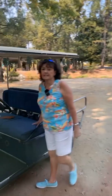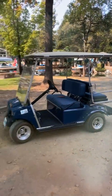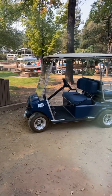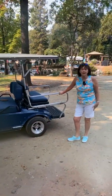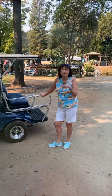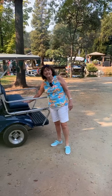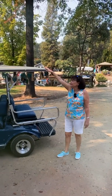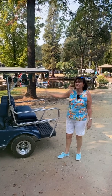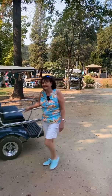So this is my trusty golf cart. It's what we call a four-seater. It's an older version. I bought it used. And one of the things is it's always fun to have a four-seater golf cart here, even though there might be one or two of you, but when your family visits, they can get into the back seat. And the other feature that's really nice is to have a cover over the back seat so these folks are not always in the sun when you're driving around.